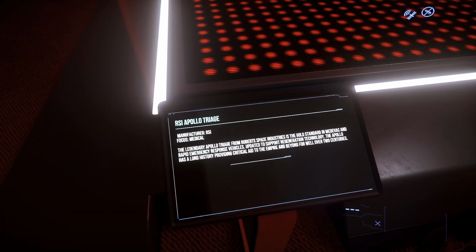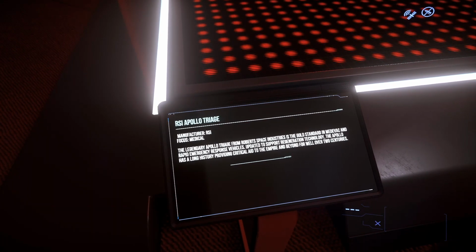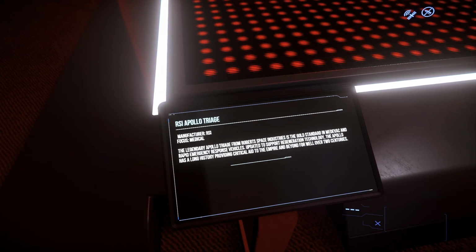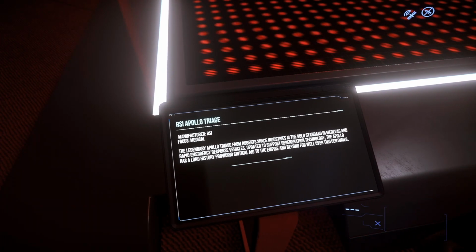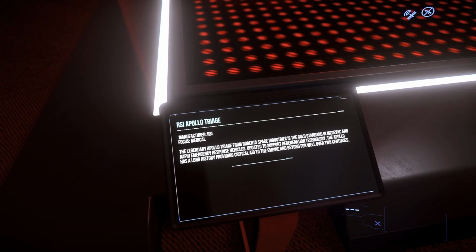The legendary Apollo Triage from Roberts Space Industries is the gold standard in medevac and rapid emergency response vehicles. Updated to support regeneration technology, the Apollo has a long history of providing critical aid to the Empire and beyond for well over 2 centuries.